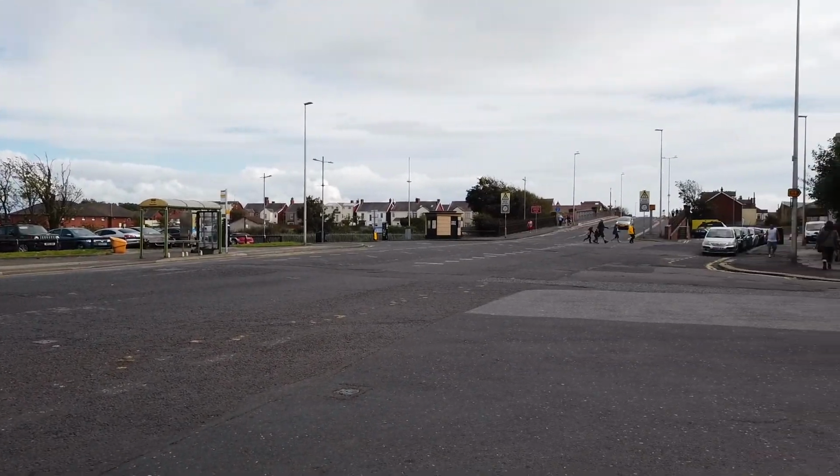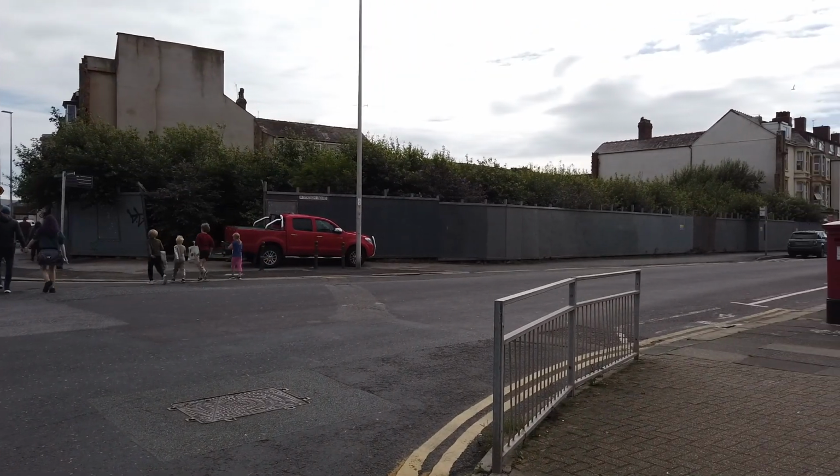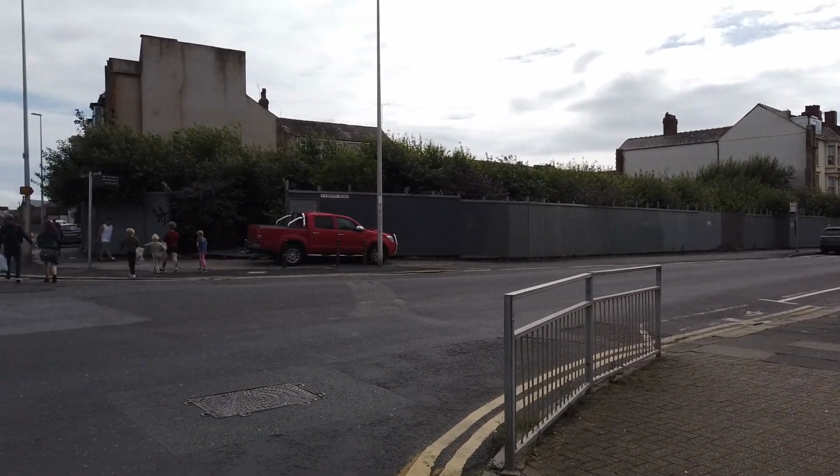Okay, so I'm currently at Station Road, and this is the site of the old Grand Holiday Flats. Right here.